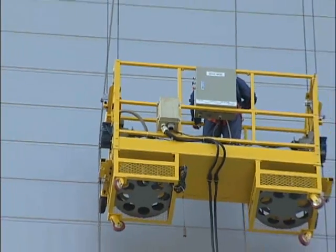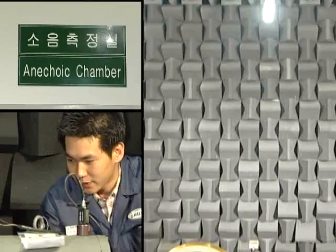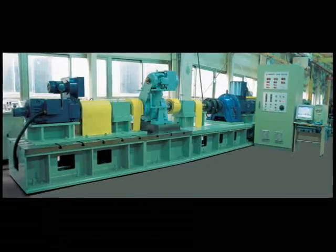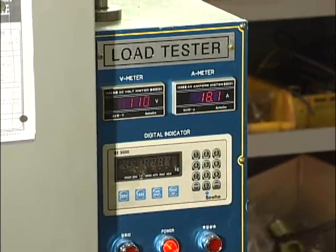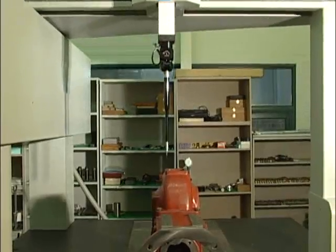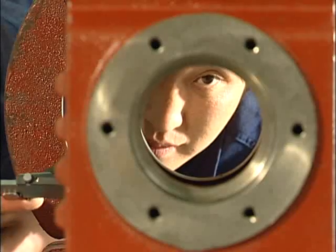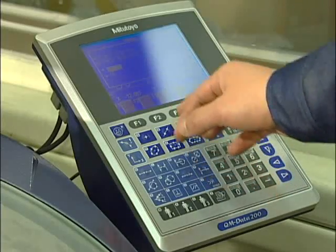All of Haisung products must undergo thorough tests in our facilities before being delivered to the customers. Noise and vibration are tested in the anechoic chamber, and the actual loading capacity is tested under the same condition in a load tester. A rolling tester checks optimal operating conditions for various types of gear. Three-dimensional measuring system tests geometric tolerances in order to minimize noise and vibration and check the quality of design. Haisung also has a gear tester to test tooth form leads and pitch error, a profile projector and other inspection and quality assurance facilities.